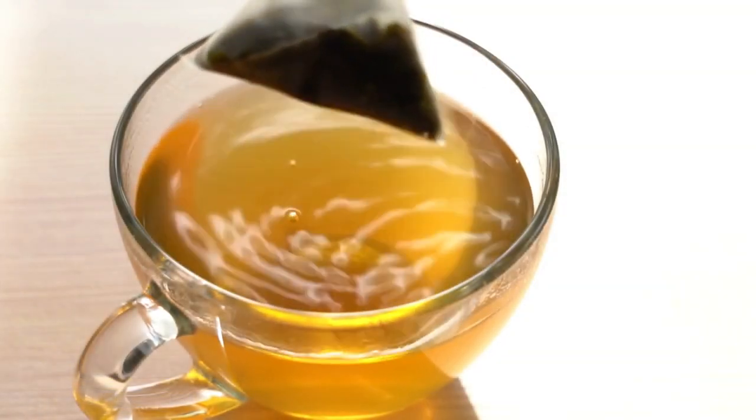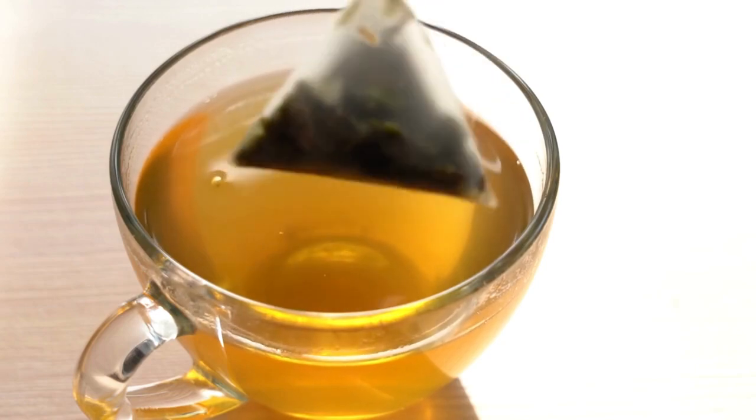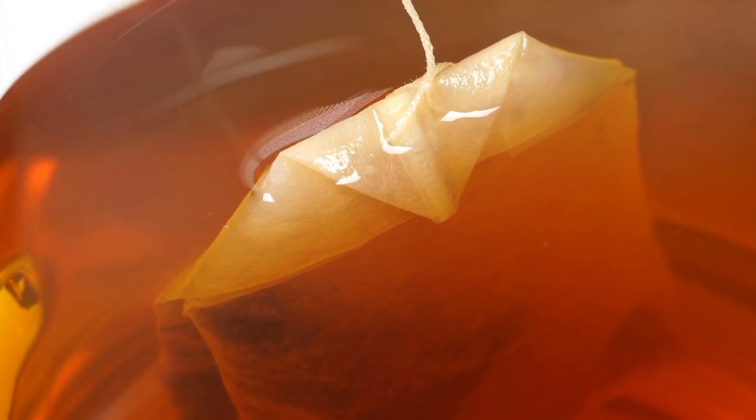You might be wondering why some tea bags deliver an exquisite taste experience while others leave you with a lackluster brew. Well, fear not, dear tea enthusiasts, as we're about to spill the tea on what makes one tea bag better or worse than another.